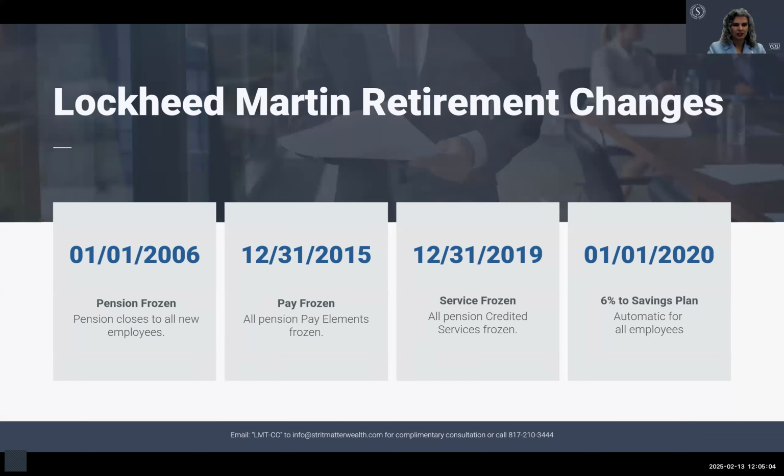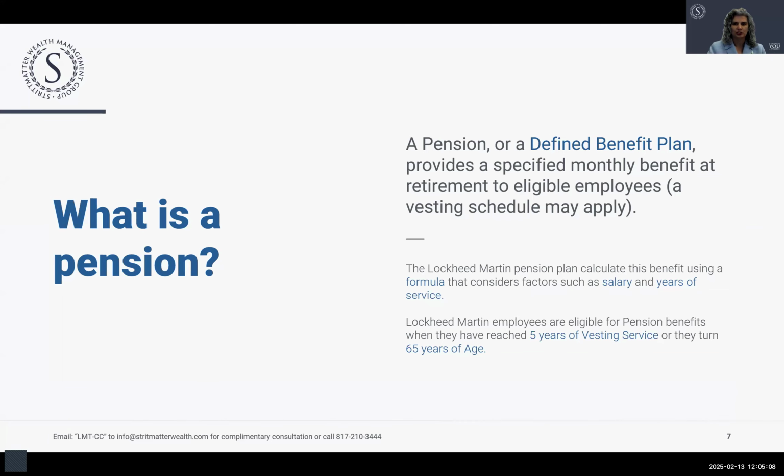Yes. Because all of that was frozen, let's talk about the pension first. Really, let's discuss what a pension is. It is what's called a defined benefit plan, which provides you a specified monthly benefit at retirement if you are eligible. Your pension does not have a cost of living adjustment for inflation. So when you retire and your pension starts, that's the same amount you're going to get for the rest of your life.